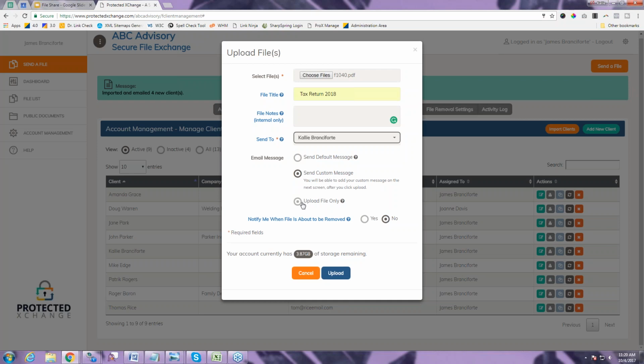In this case, this client would not receive an email that you've sent them a file, so you would need to notify them another way. But it might be helpful if you've already sent them an email letting them know that you're going to send them a file later. Maybe you're on the phone with them and they just don't need to receive an email letting them know that you sent them a file. You can always turn that off. But like I said, I'll show you how the custom message works.